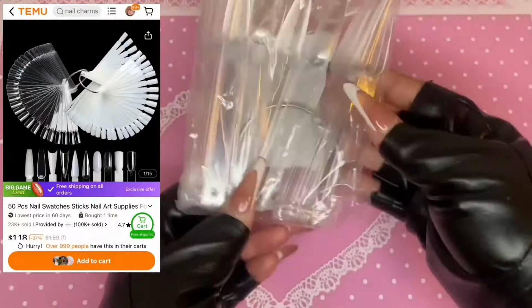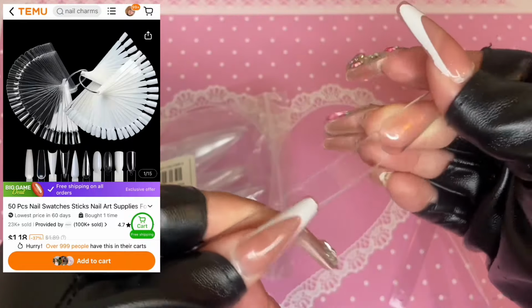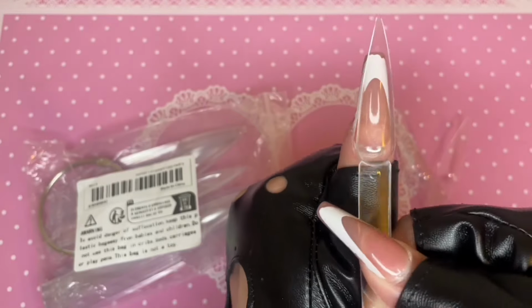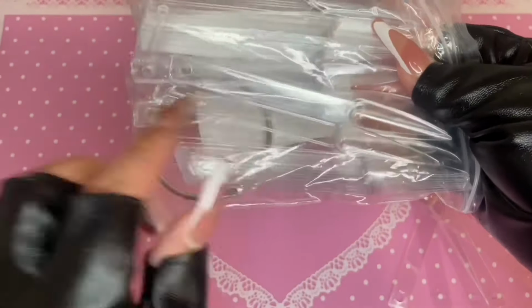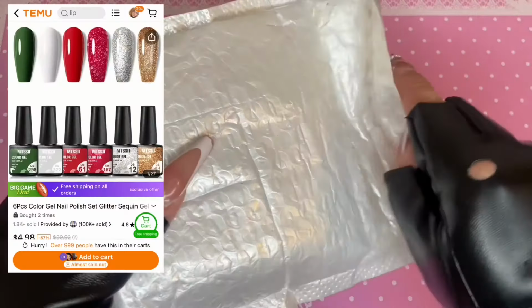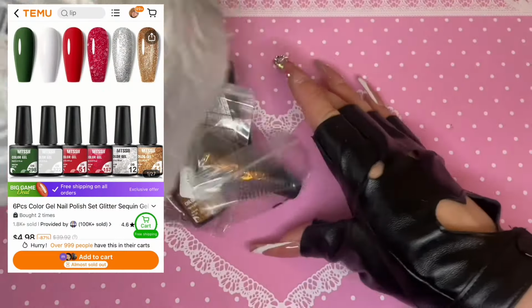Next thing I did get were nail swatch sticks. I've tried nail polish sticks from high-end brands or competitors, and the stick area that was connected to the actual swatch wasn't as thick as this one was. And this one is a little bit more durable. It does come with the ring, so you can attach them all together if you want to have all your swatches in one.